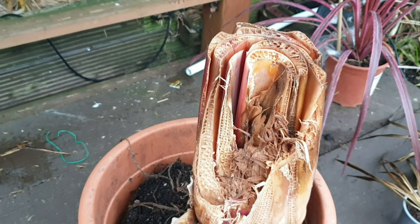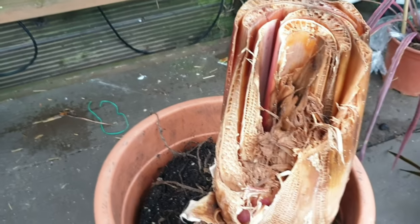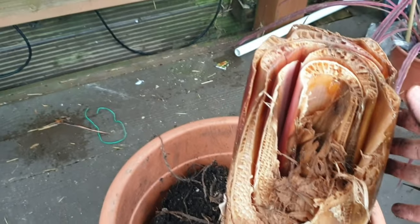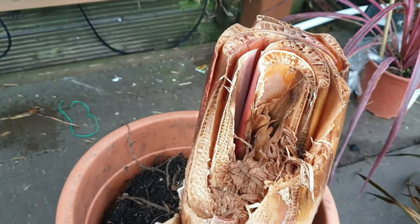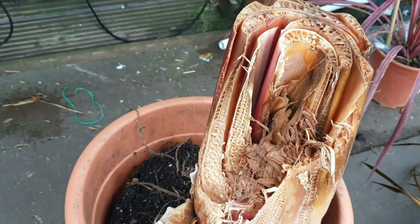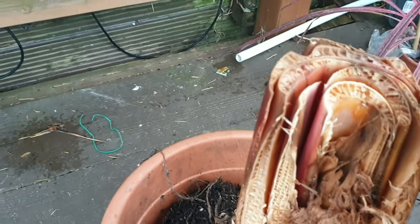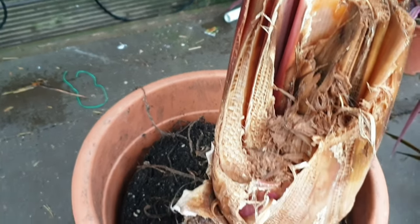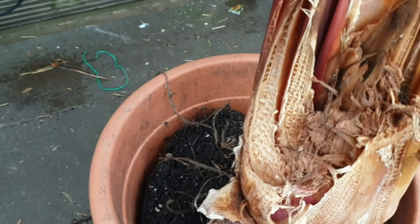This is no other than red banana, Ensete maurelii, and it was in my shed. We went through freezing temperatures. The whole thing was just frozen, and there was no way for me to leave it in the shed because it was defrosting and leaking. To be honest, I have really low hopes for this one to bounce back, but I have just left it out, and let's see if something comes back from here. To be honest, zero hopes. I do not think it's going to do well, but you just never know.